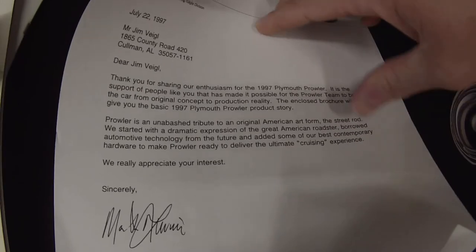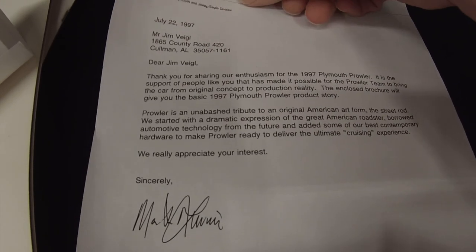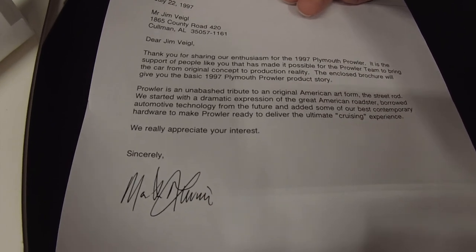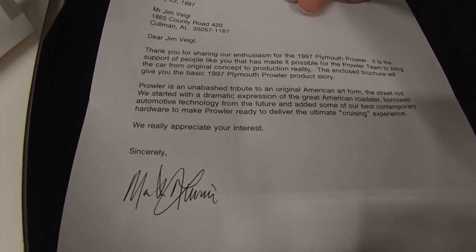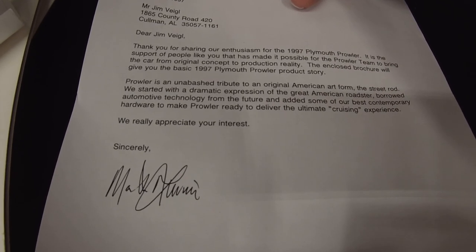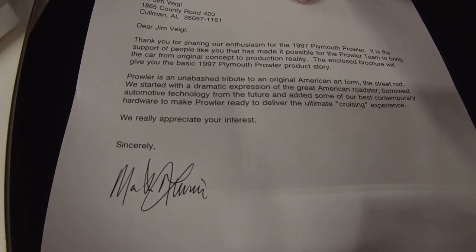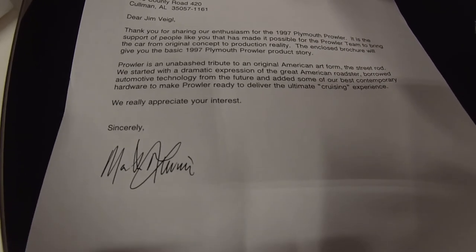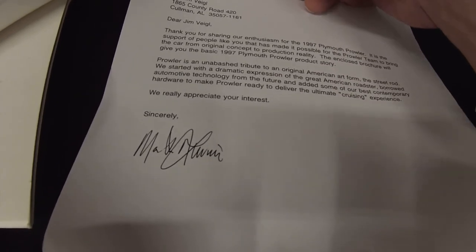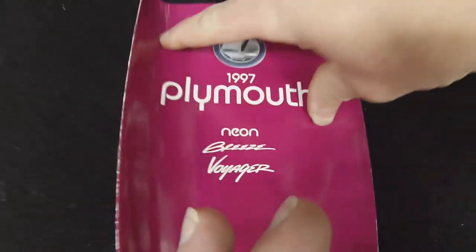Dear Jim, thank you for sharing our enthusiasm for the 97 Plymouth Prowler. It is the support of people like you that has made it possible for the Prowler team to bring the car from original concept to production reality. The enclosed brochure will give you the basic 97 Plymouth Prowler product story. Oh, I have not looked at this, by the way. Prowler is an unabashed tribute to an original American art form, the street rod. We started with a dramatic expression of the great American roadster, borrowed automotive technology from the future, and added some of the best contemporary hardware to make Prowler ready to deliver the ultimate cruising experience. We really appreciate your interest. Sincerely, Martin Levine, General Manager.